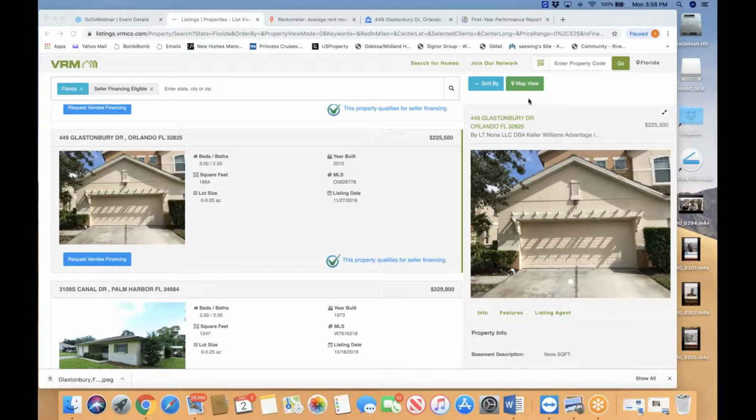Welcome to another episode of VA government foreclosures. And I'm going to focus on the Central Florida market. So without further ado, let's proceed.